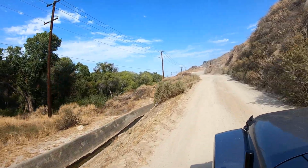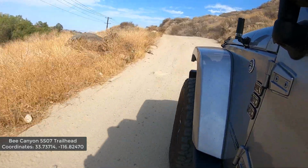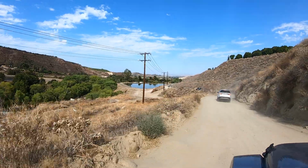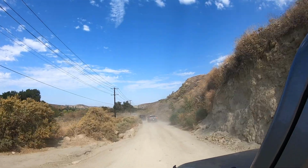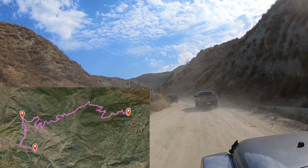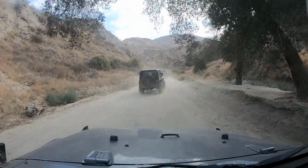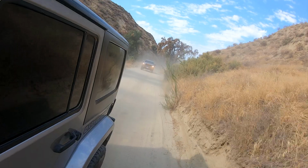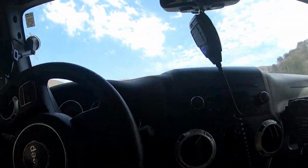Here are the trailhead coordinates for Bee Canyon Truck Trail. From our GPS, this run is approximately 23 miles long, from the trailhead coordinates all the way to 243 Pine Cove Highway. As you can see, it is easy, flat and sandy roads. Also, you will see some shooting areas on the left side of the canyons.